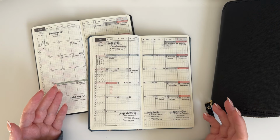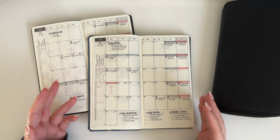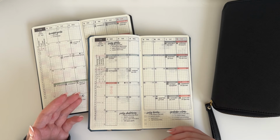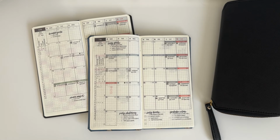And this worked really well, especially since this was a year where I was getting used to using the Hobonichi Weeks, so I was trying to experiment and see what worked and what didn't. But I overall really enjoyed filling out this monthly layout.